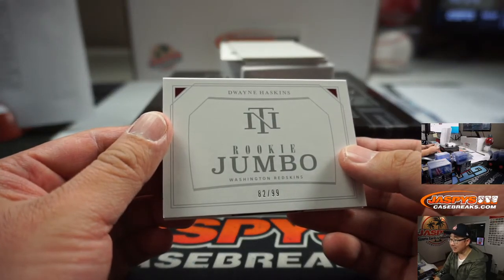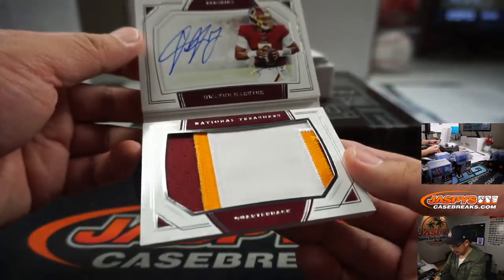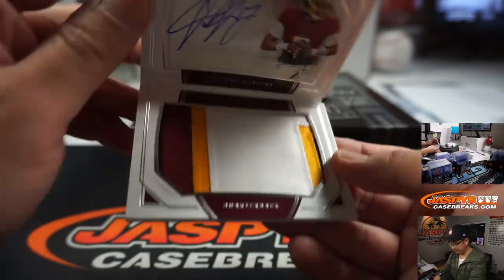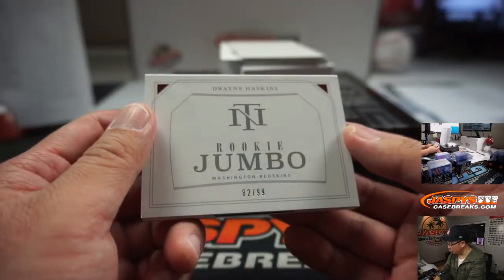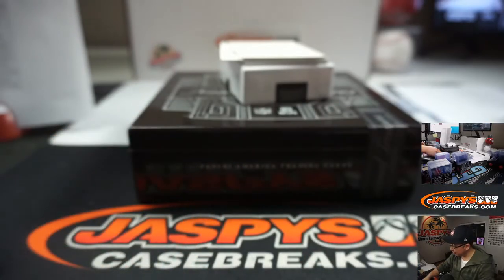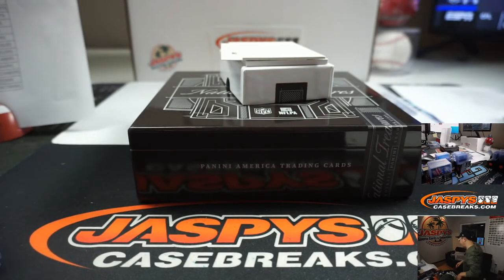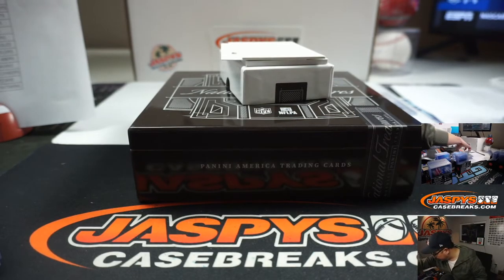82 out of 99, Dwayne Haskins. Nice patch. Nice autograph. 82 out of 99, that goes to Derek Melanson. There you go, Derek. More slider box. I'll have to go grab another slider box, but that's for you.